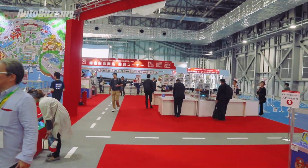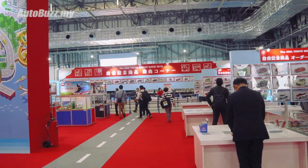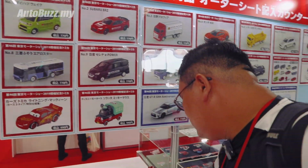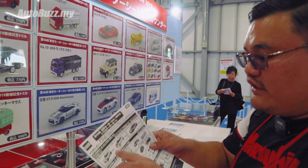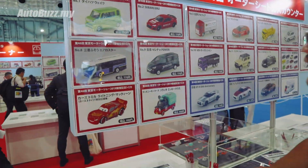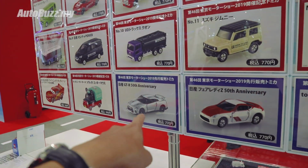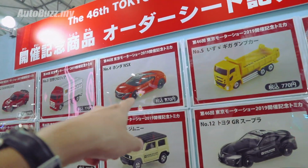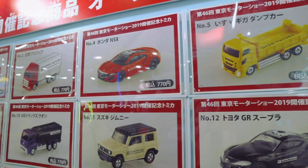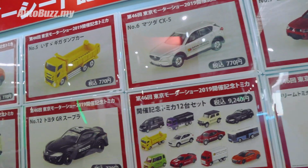At every Tokyo Motor Show, they have Tokyo Motor Show specific die-cast models. As you can see from here, like what Mr. Gan said, you can fill in the form. That's insane. Alright, let me take you through what they have here. GTR 50th anniversary, that's what I'm supposed to get. I'm supposed to get one of these NSXs as well. I'm guessing this is the price. I have no clue. Right, 770. Just to give you an idea, how much is 770?